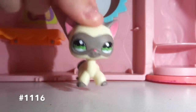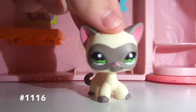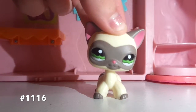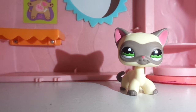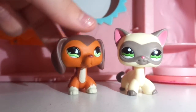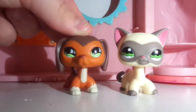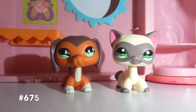She is so adorable. I've been wanting her for ages. I love her little pink nose and isn't she just adorable? And the other one that also came with this pet was this beautiful girl. So as you might know, this is Savannah Reed from LPS Popular and I've been wanting her for so long.